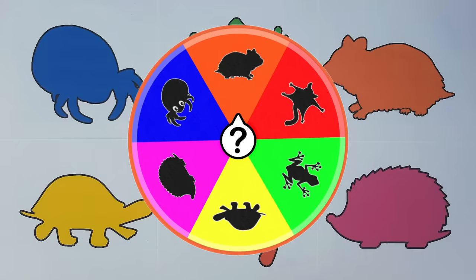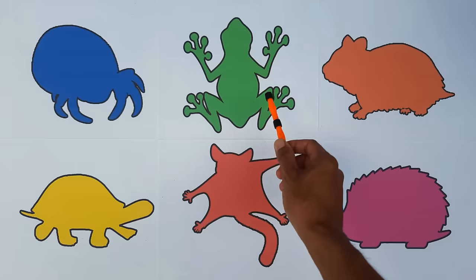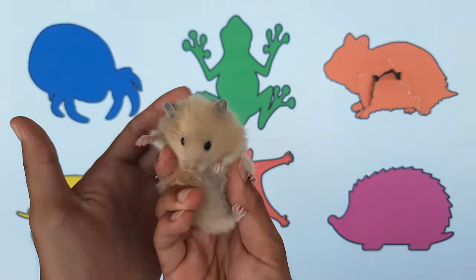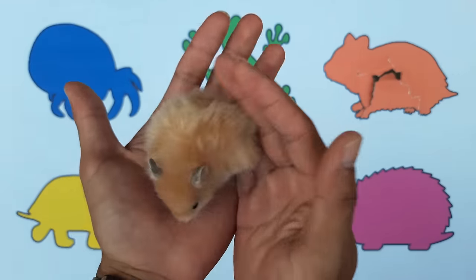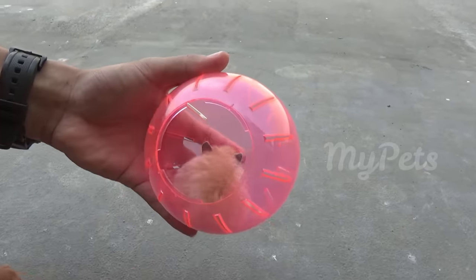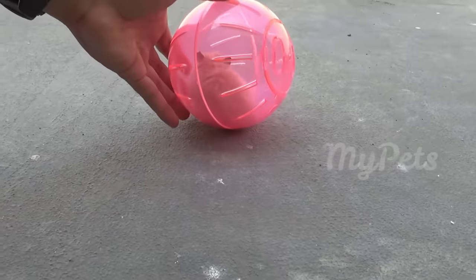Orange color. Wow, hamster. Hello, I got a hamster from a spin. And I have a hamster ball. Okay, let's put the hamster into the hamster ball, and release the hamster onto the ground so he can play around.